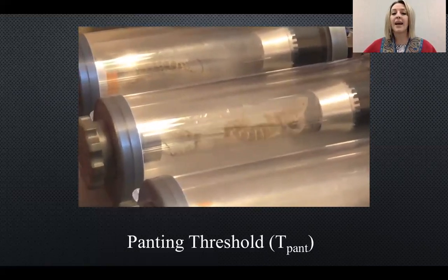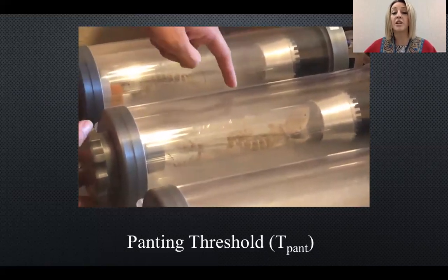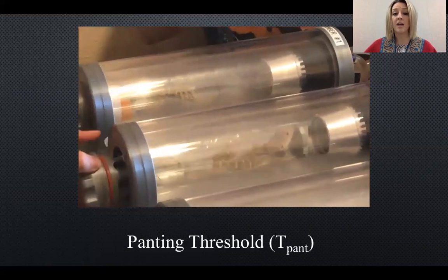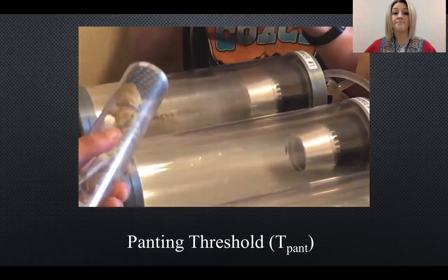Panting is described as this rapid lateral movement of the thoracic cavity, as seen there in that video, with an open gaping mouth. Once we saw that behavior, we logged that temperature, pulled them out, and began to cool them down.